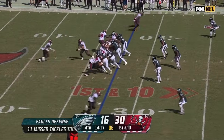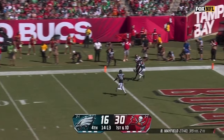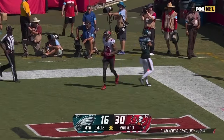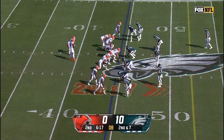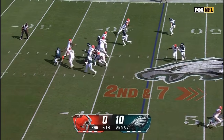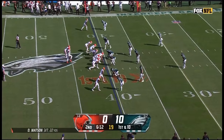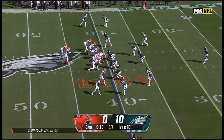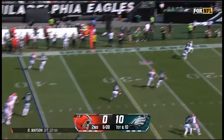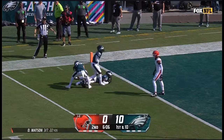All day. Evans. Mayfield looking that way. Mike Evans deep, incomplete. Quinyon Mitchell, fantastic coverage. 2nd down and 7. Strong in the backfield. Wants it over the middle, incomplete. Browns now in Eagles territory for the first time today as Watson fires, and it's broken up, nearly picked off.